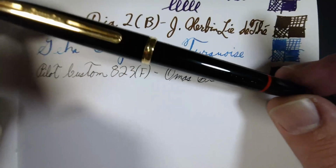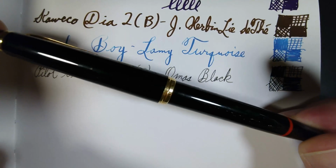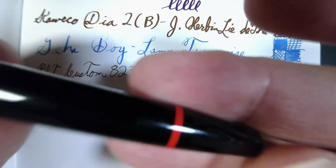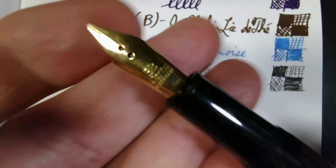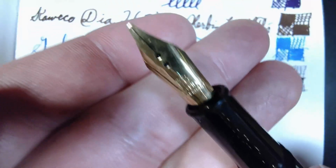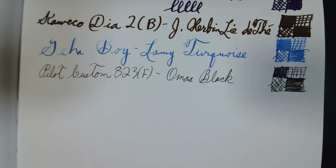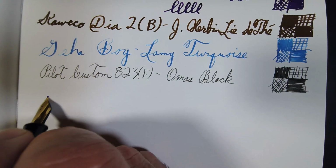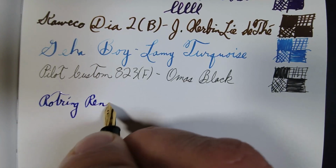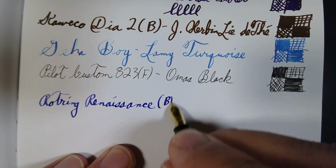Alright, my next pen is this interesting, you'll see here in a minute, Rotring Renaissance. This is called Rotring because it's got a red ring. All you Germans understand that. All of you who aren't German or don't speak German are going, what? Yeah, it's got 2 breather holes, which is an interesting feature. And it's a double broad. So Rotring Renaissance double broad.